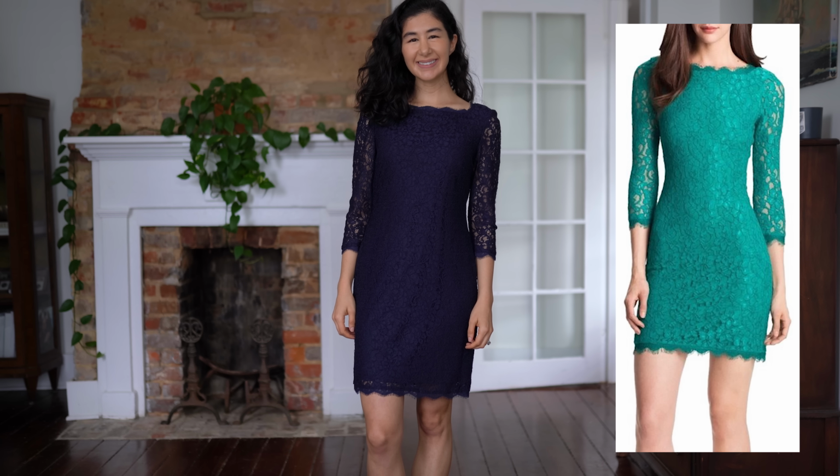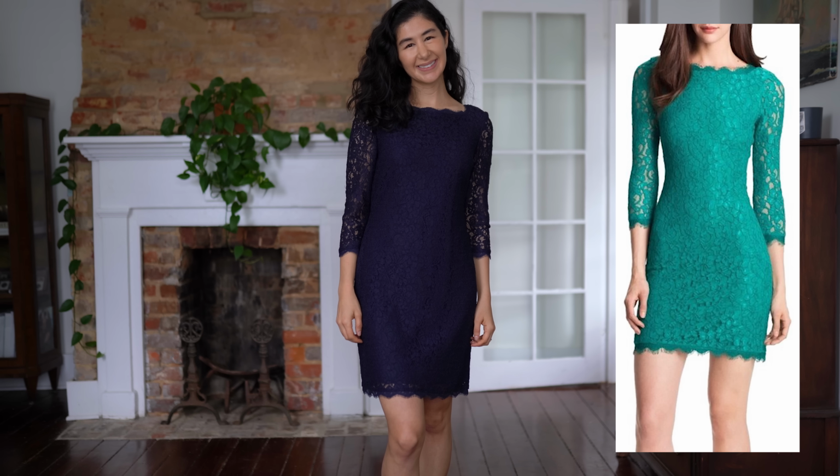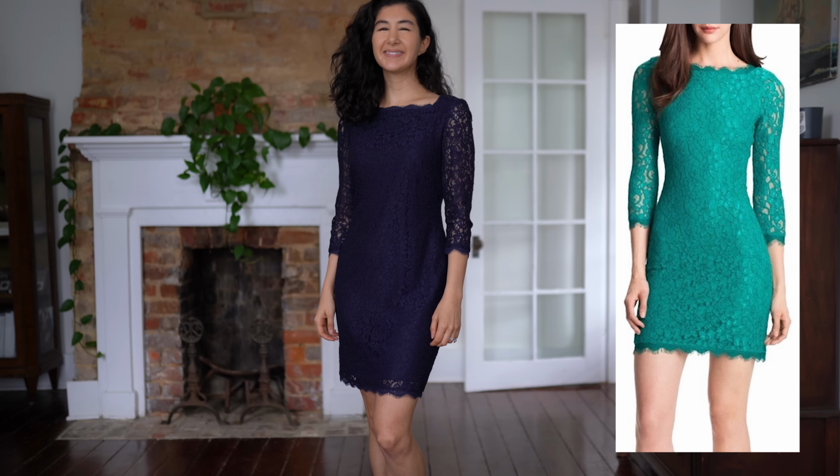and when we were out shopping together, as it was getting closer and closer to my wedding, she found this dress, and she was like, "Oh, Audrey, I think this is perfect. Go try it on." So I tried it on, and she was so right. It is exactly what I wanted.